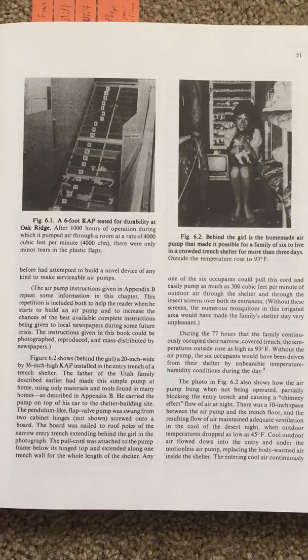The pull cord was attached to the pump frame below its hinged top and extended along one trench wall for the whole length of the shelter. Any one of the 6 occupants could pull this cord and easily pump as much as 300 cubic feet per minute of outdoor air through the shelter and through the insect screens over both its entrances. Without these screens, the numerous mosquitoes in this irrigated area would have made the family shelter stay very unpleasant.